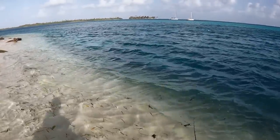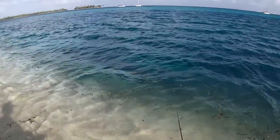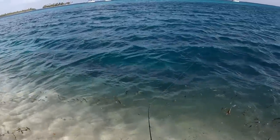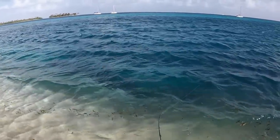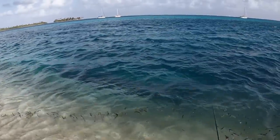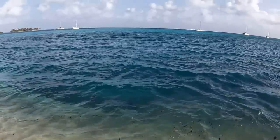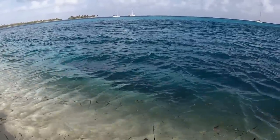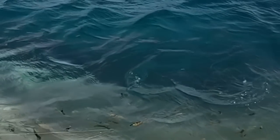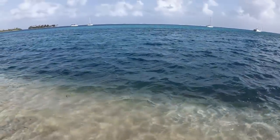So I started getting distracted. I was looking over here. Right in here, there's a ton of little baitfish all holed up on the shoreline, about the size of your thumbnail. Definitely a good sign, because that's what those little jacks and stuff eat. Oh, there was one right there. There. Can't go wrong with a little bucktail. I need something a little smaller, I think.